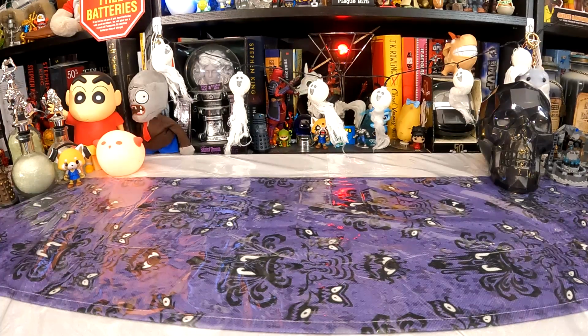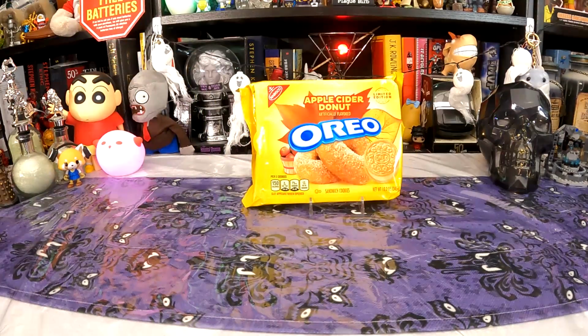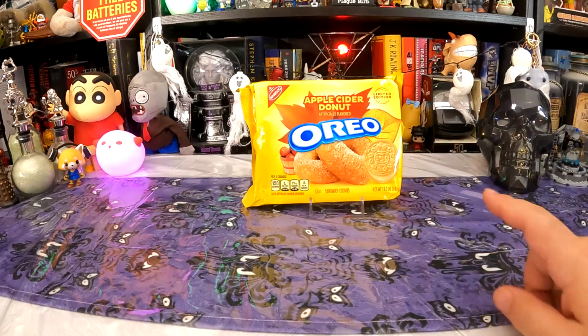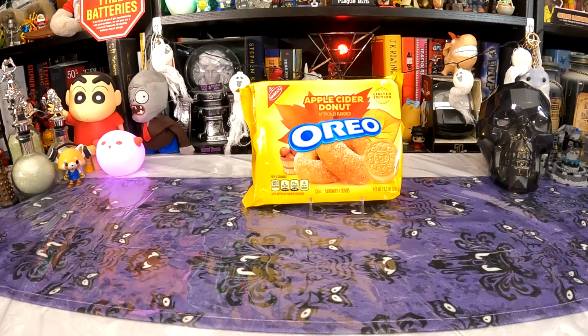And with autumn, of course, comes autumn flavored things, which are usually just pumpkin spice, but not today. Today we have something that's not pumpkin spice. It is kind of that other flavor associated with fall, apple. From Nabisco, we have Oreo Apple Cider Donut Artificially Flavored Limited Edition Cookies. So make sure you buy 2 packs, 1 to open and 1 to save.